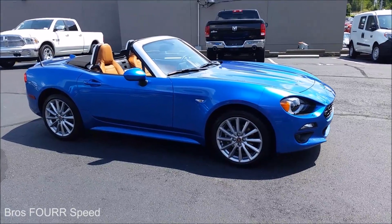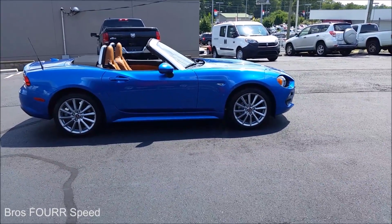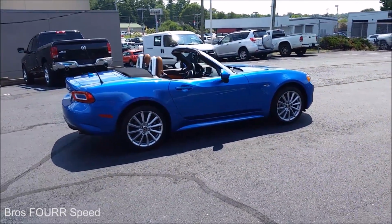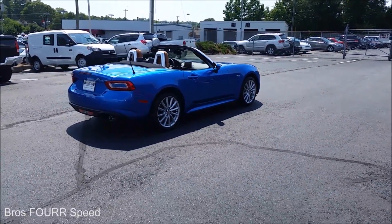For the wheelbase, this car measures 90.9 inches. It has a length of 159.6. The width is at 68.5 with a height of 48.5. So compared to the Miata MX-5, it is slightly longer, weighs about 100 pounds more, but it also has more horsepower from a smaller engine compared to the naturally aspirated 2-liter in the Mazda.